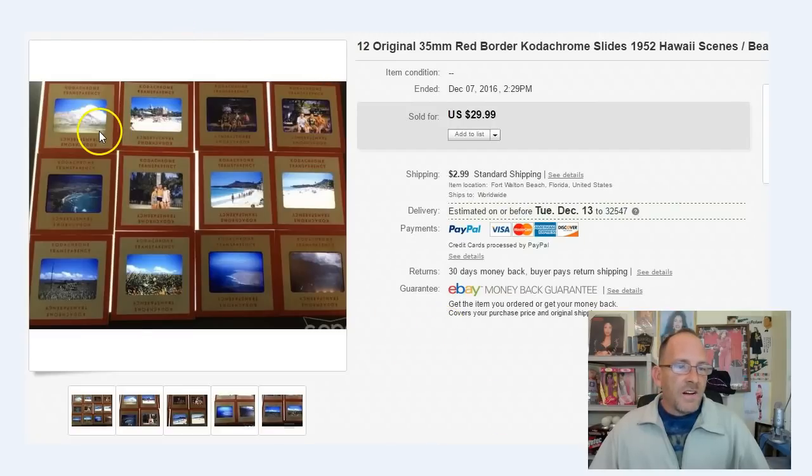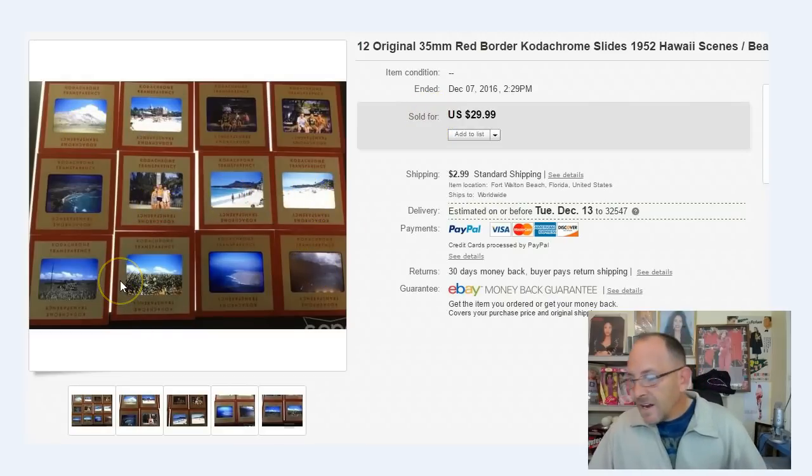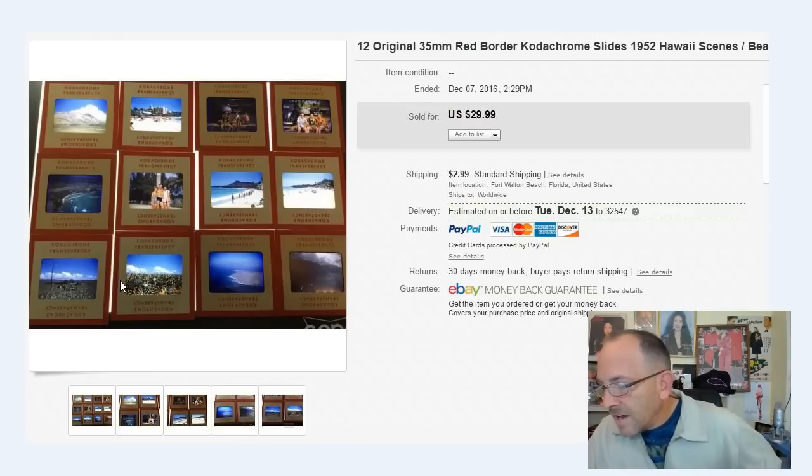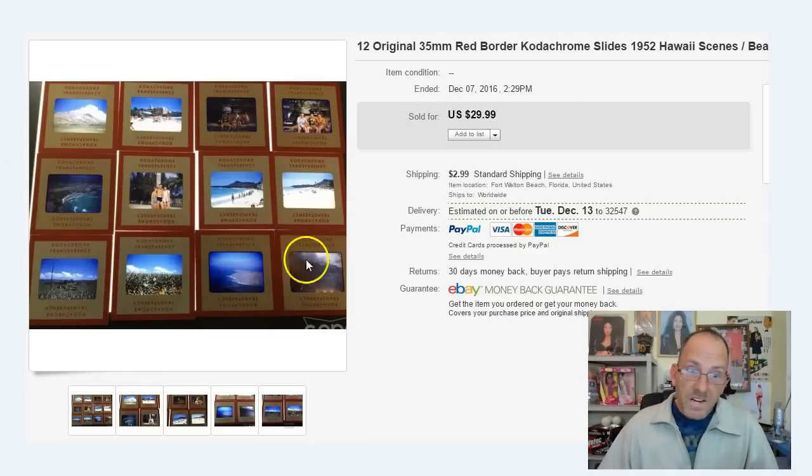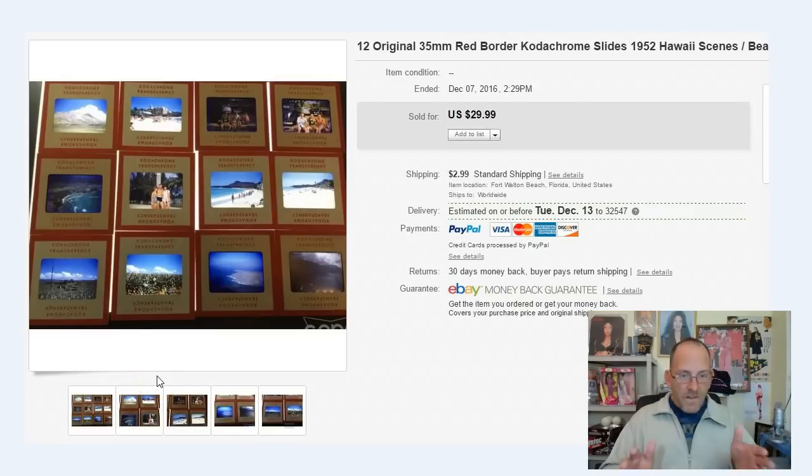And this is just a lot of 12 slides that I picked out of those ones. It's just Hawaii scenes and, you know, landscapes, people on a beach, stuff like that. That actually sold for $26.99. So there's money in slides, guys. And I didn't even take individual pictures. All I did was lay them on the light board and just take a picture of them. So that's a pretty easy way to do it.